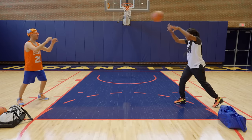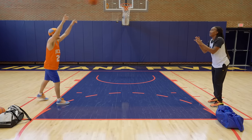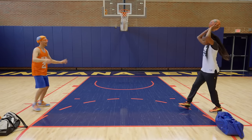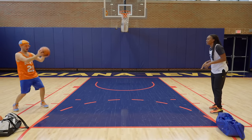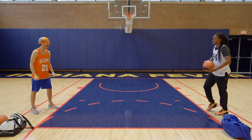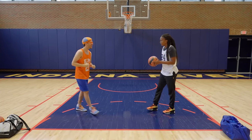Good job, Blippi. Whoa, I like this one. You do. Why do you like this pass? It's really fun. Feels like there's a lot of power in your arms when they're above your head. You can pass it really far. You have big muscles too, so that is our overhead pass.